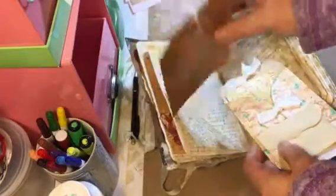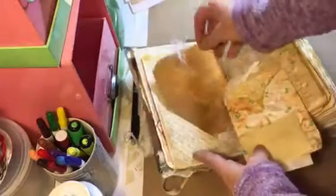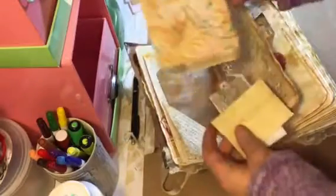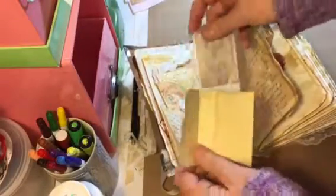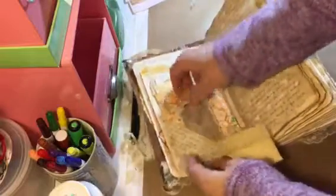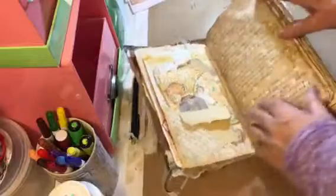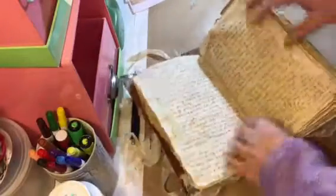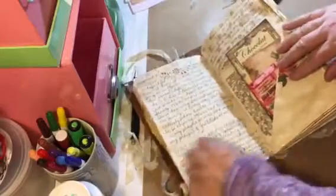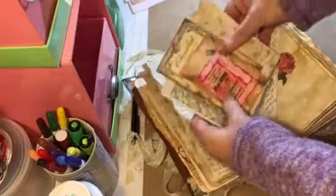So this beautiful tag I haven't written on, I just love it the way it is, so I just wanted to keep it. And this as well that Laurie had made. And then I have a little tag and a little envelope, but haven't written on those. And then we have more pages of writing and more pages of writing and more pages of writing. And this is where I'm at right now.